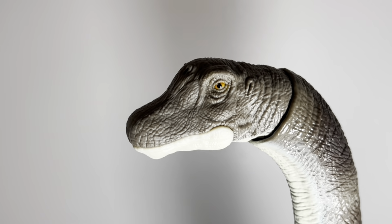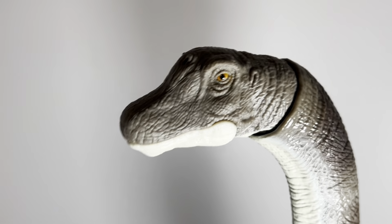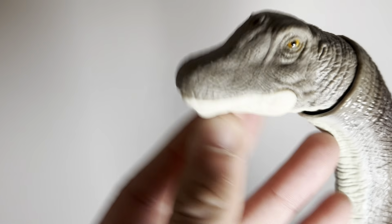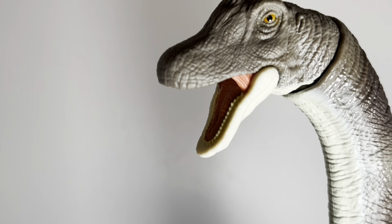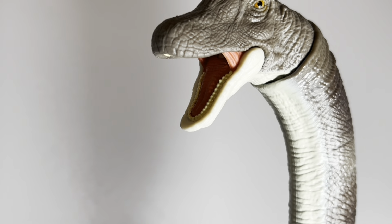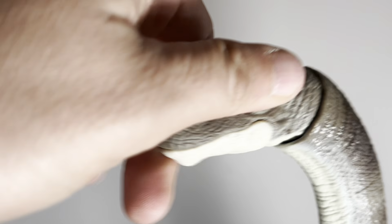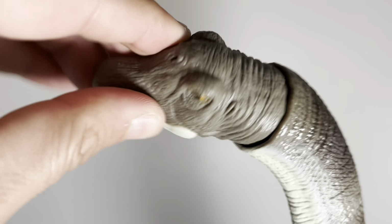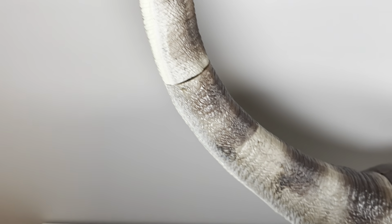You get the ear canal sculpted in right here. Eyes are a nice orange color with a black pupil. It's a very, very nice eye detail in here. The lower jaw, I'm trying to do this all one-handed, is cast in white plastic. You can see that jaw articulation. You got the teeth and gums all nicely sculpted in there. The mouth can close completely flush, and you do have rotation and up and down movement on that head joint, going down to the absolutely massively long neck on this figure.